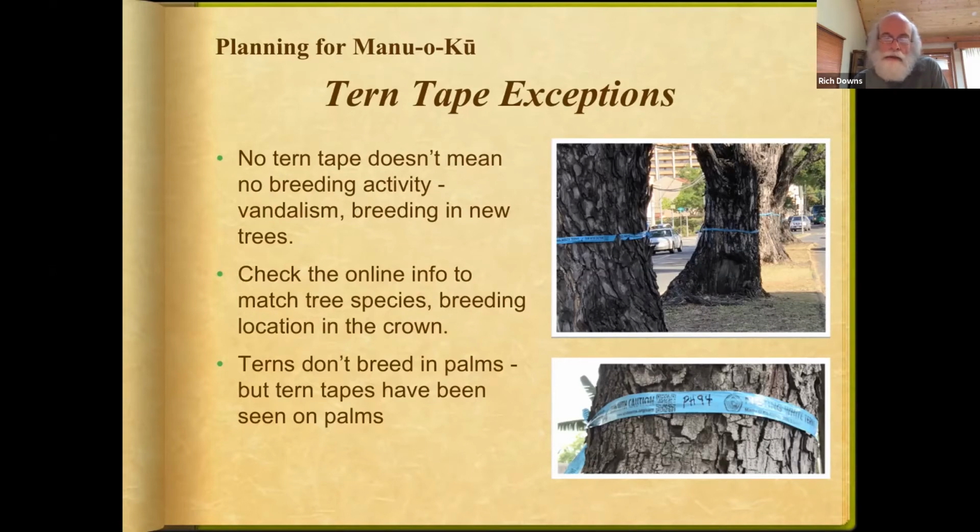So that's another way in which the data that we collect and make available can help trimmers reduce the burden of surveying the trees to find breeding terns, because we can point them exactly to where we've seen them breeding in the past.